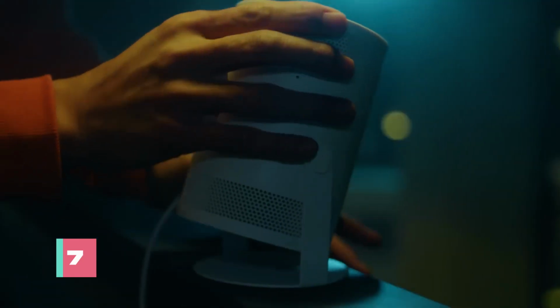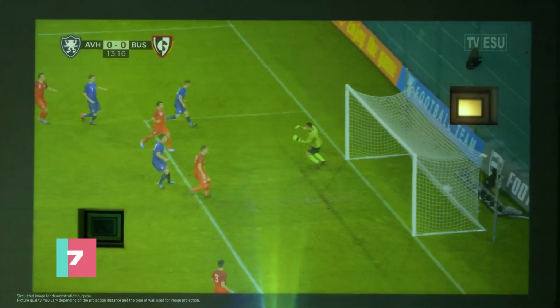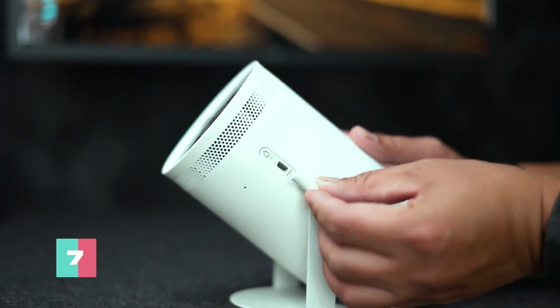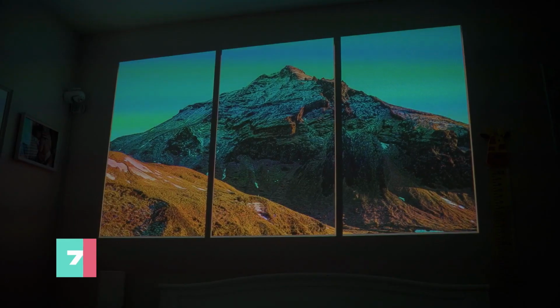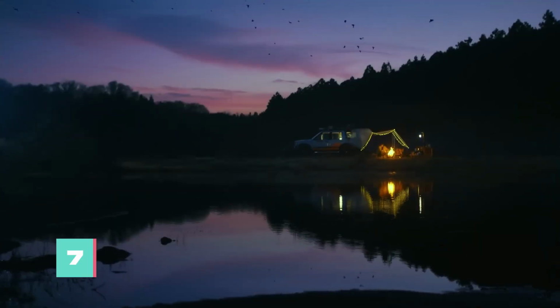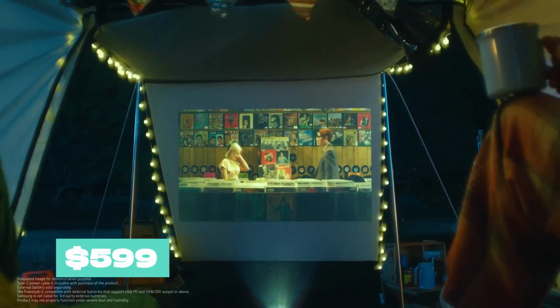This compact and user-friendly smart projector will turn anywhere into a movie theater. The Freestyle portable projector from Samsung can project a screen up to 100 inches. And the best part is, you don't need any cables to project your favorite movies except for the USB cable that powers the projector. Thanks to its integrated Chromecast, you can wirelessly cast any content from your phone to the screen in seconds.